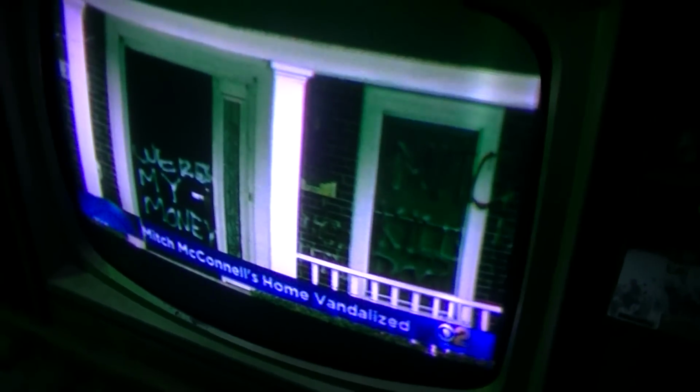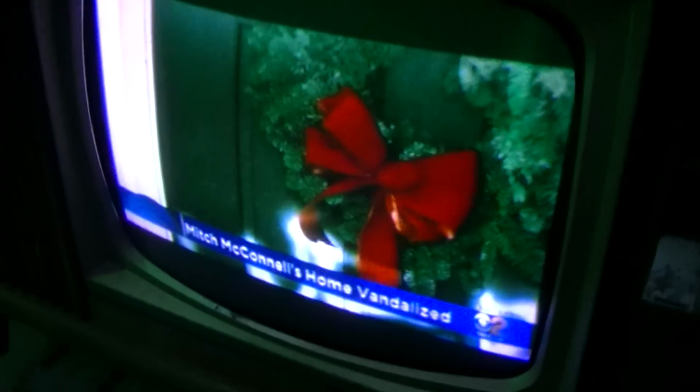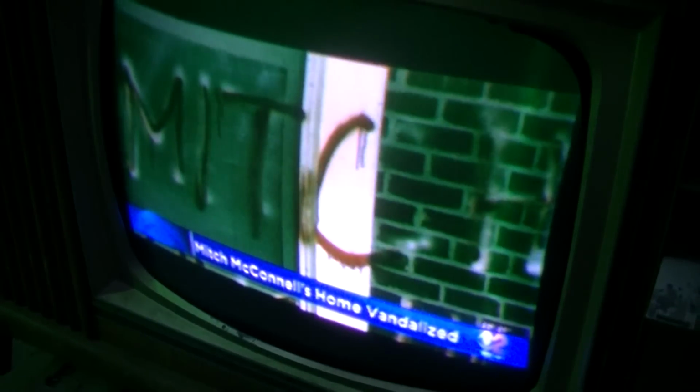Senate Majority Leader Mitch McConnell's house was vandalized early this morning. The words, "Where's my money?" were left at McConnell's front door. "Mitch kills poor" and expletives were also written on the house. The graffiti is presumably a reference to McConnell blocking the delivery of a $2,000 stimulus check to qualifying Americans. McConnell released a statement saying, "Vandalism and the politics of fear have no place in our society." And last night, the San Francisco home of Speaker of the House Nancy Pelosi was also vandalized. The garage was spray painted with messages and a pig's head was left on the sidewalk.